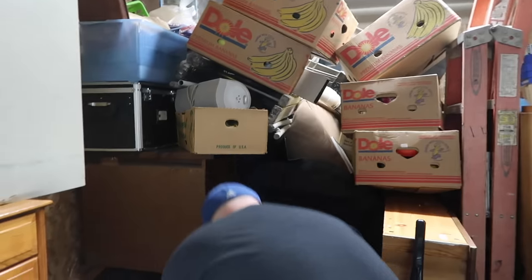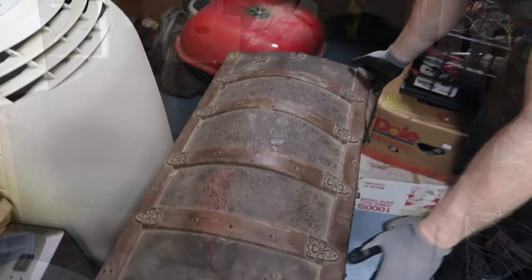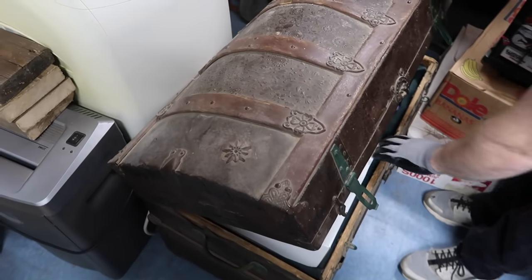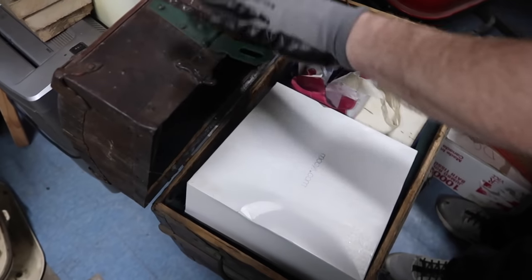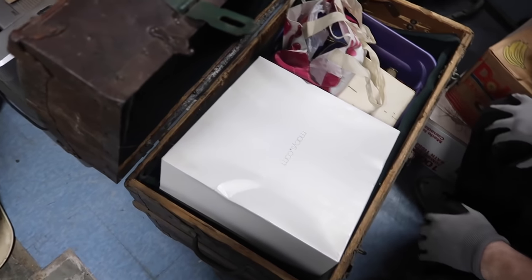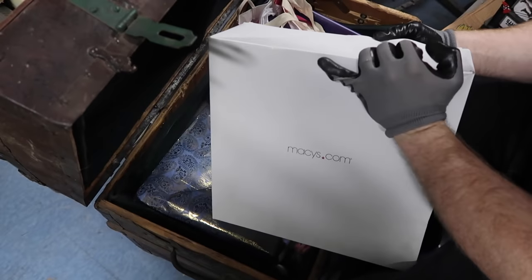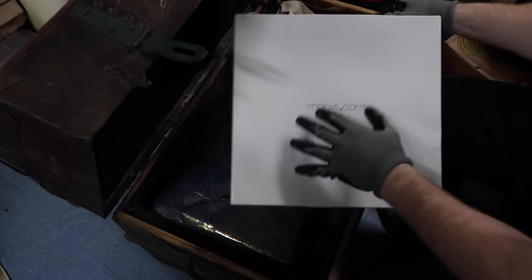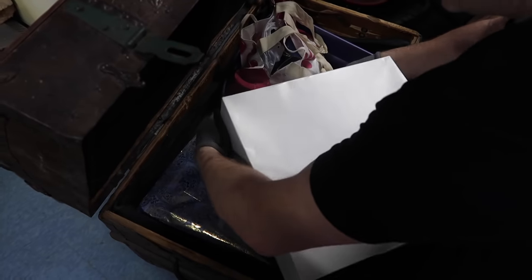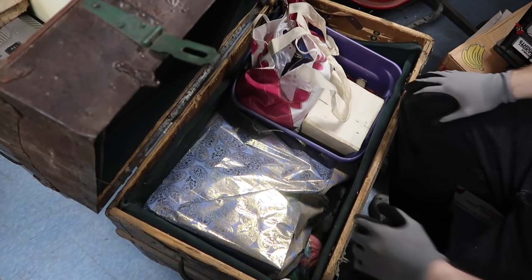Okay. Alright. Let's see what's in this thing. Let's see. Yep. What do we have? I was kind of expecting something different. Nice chest. Yeah, I was expecting a little something hardier. Not a Macy's box. Okay. Anything that's going to be in this chest. Somebody will buy this chest, though, guys. Yeah, it's nice. It's a nice chest. Okay.